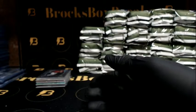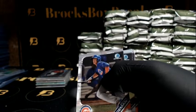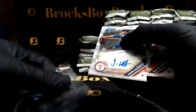Is that who you're looking for, Chris? Yeah, I was gonna say I want Bart or Luciano. But hey, an auto's an auto, right? And we got Hernandez going out to the Rangers first Bowman autograph. We haven't seen Bart yet, so should be showing up here eventually, right? Seen tons of Franco. Seen a couple of Lucianos.